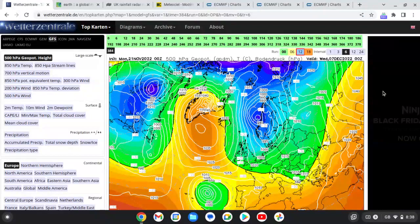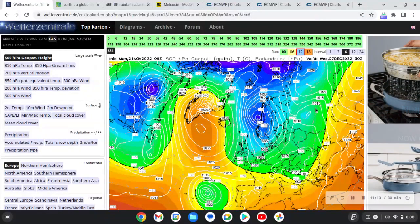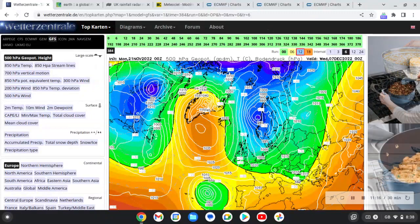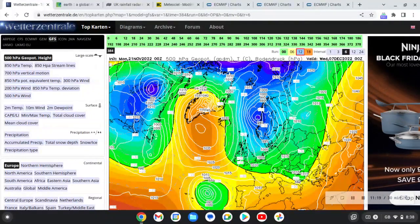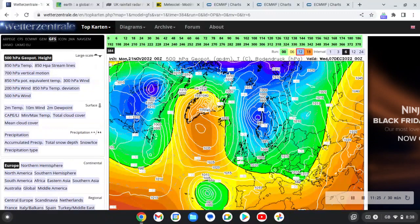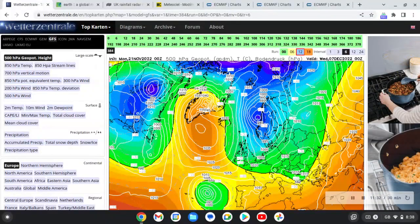So we're definitely looking cold, aren't we, with them runs? So that looks a lot more interesting. So what do you guys think? Yeah, it looks interesting. A lot more interesting. So I'm looking forward to see what it says over the next couple of days, see if that carries on. That's interesting.